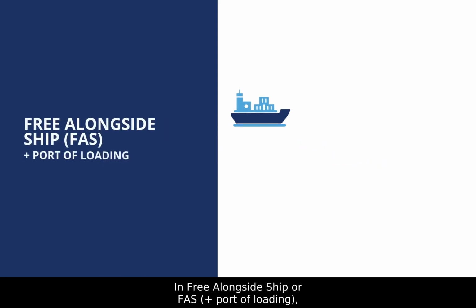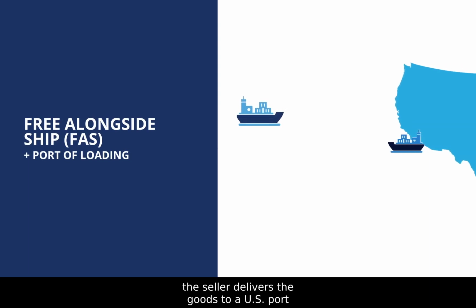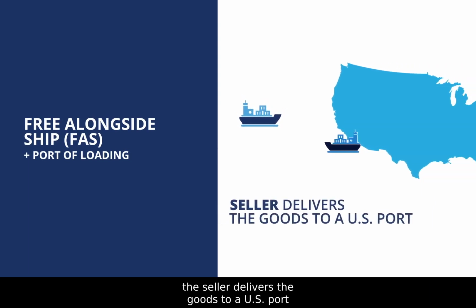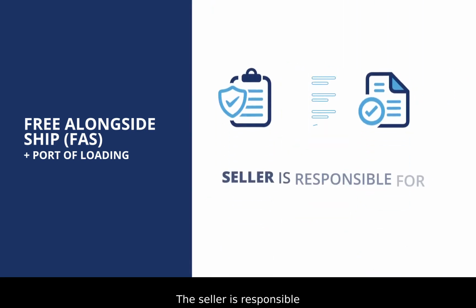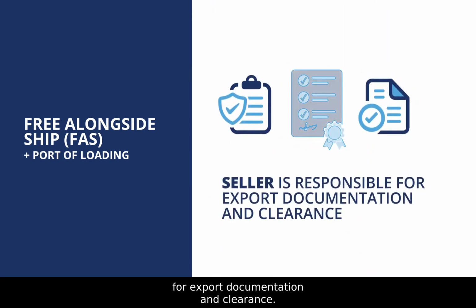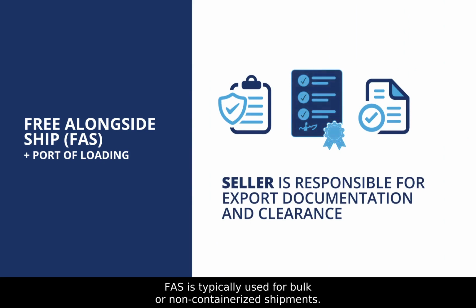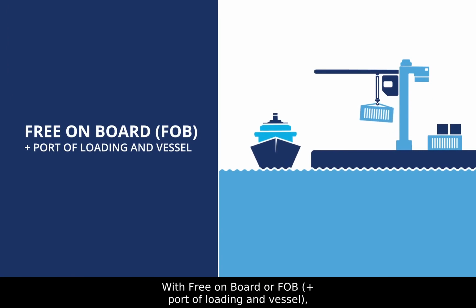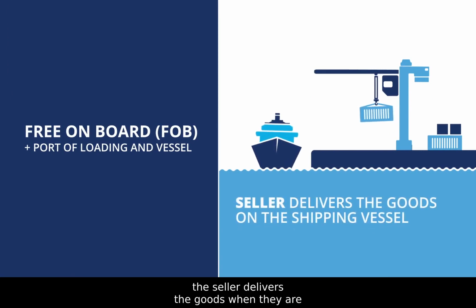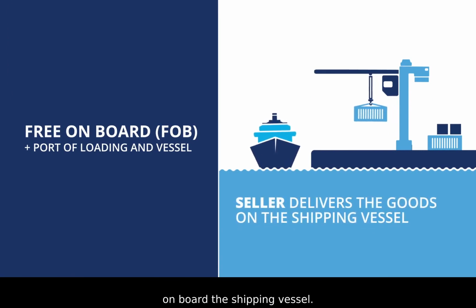In free alongside ship, or FAS, plus port of loading, the seller delivers the goods to a U.S. port where the buyer's vessel is located. The seller is responsible for export documentation and clearance. FAS is typically used for bulk or non-containerized shipments. With free on board, or FOB, plus port of loading and vessel, the seller delivers the goods when they are on board the shipping vessel.